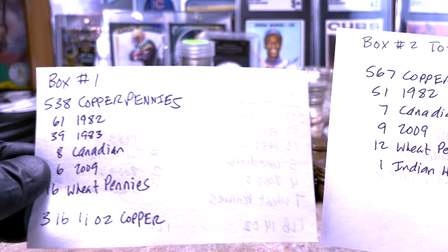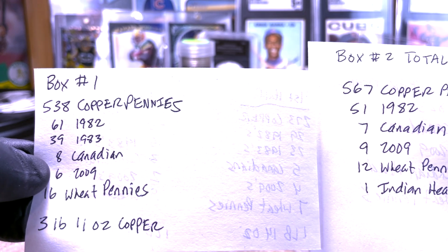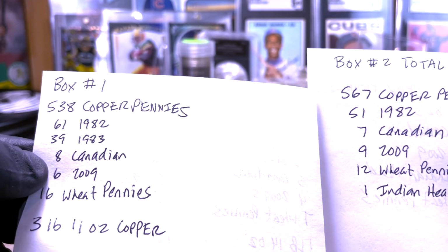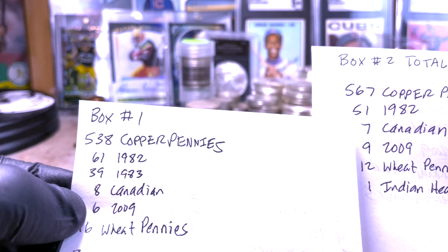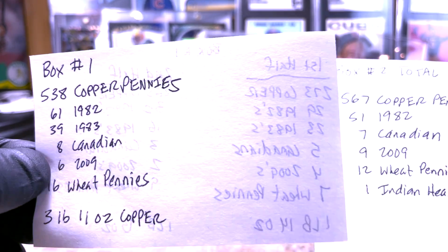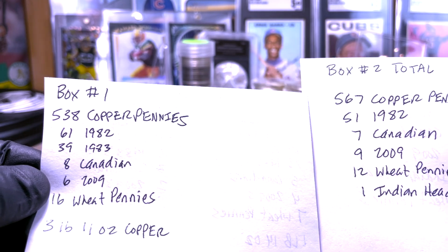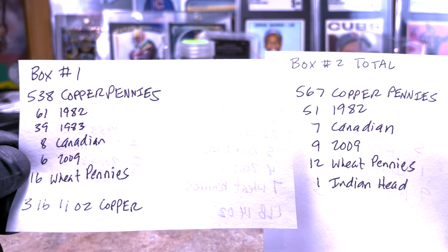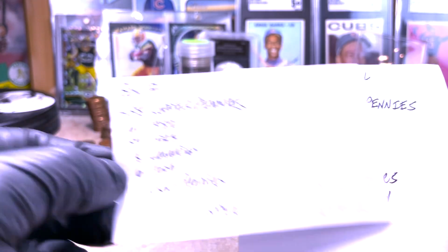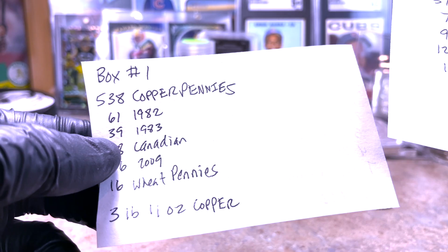Haven't weighed it yet. Here was box 1 compared to 2. So box 2 had more copper pennies. Box 1 had more 82s. I was then keeping track of the 83s. I'm not now. 8 Canadians, 6 2009. So box 2 took that one. And 16 wheat pennies. So that was a nice box there. But that 1 Indian head, that's obviously a trump card as far as the rarity of the find. We'll weigh the pennies and I'll be right back to weigh the pennies in box number 2 to see what we do compared to box 1's 3 pounds 11 ounces.